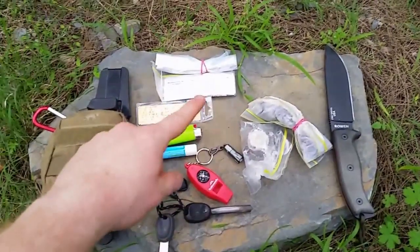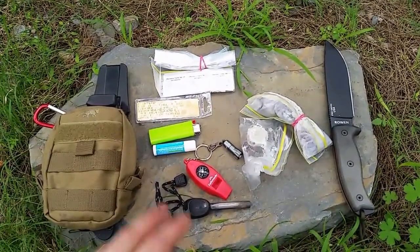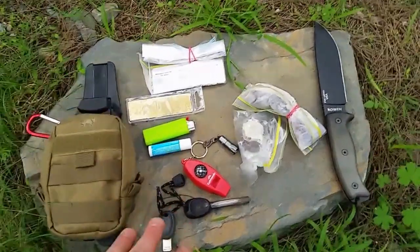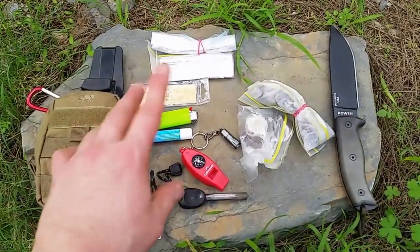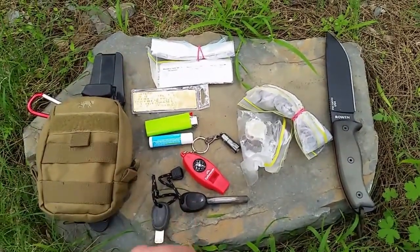Okay, so all of this stuff here is packed into this little pouch, and you'll start to get a feel for what I'm doing here in terms of doubling up on a couple of items in different pouches. And the reason why I do that is, worst case scenario, if I lost my PSK for whatever reason, then there's a double up of a couple of items in this pouch, so I could still do things like sterilize water and get a fire going.